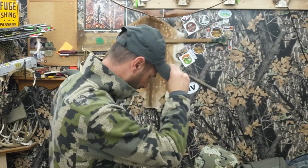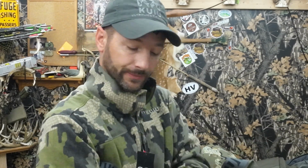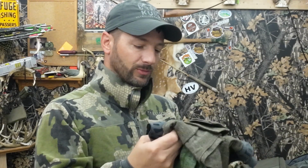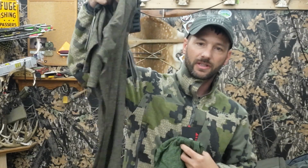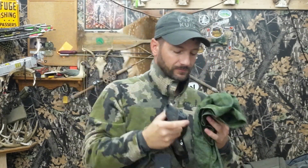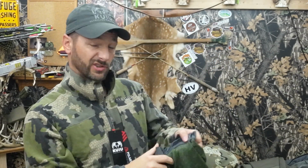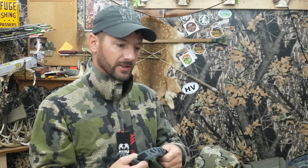And the last couple things that I pulled out, the ultramerino boxer briefs and the 160 long underwear, your base layer. Soft, not scratchy. I'm even going to go so far as to say that these are softer and less scratchy than my other merino base layers that I have from KUIU.